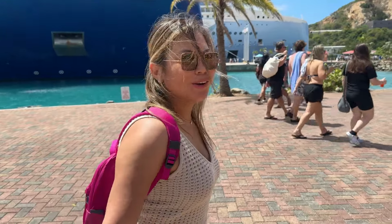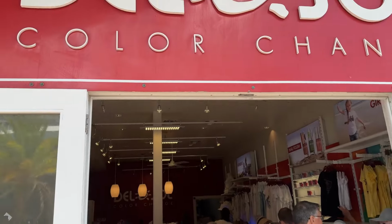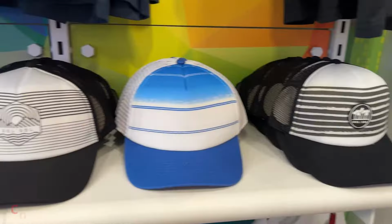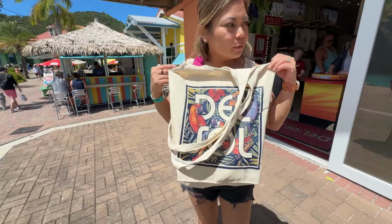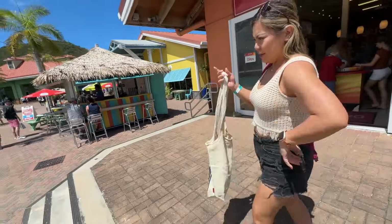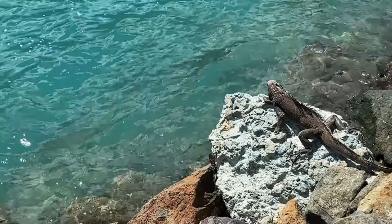And we are back here at our port. So we're just going to walk around and look for the iguanas. I'm going to actually chase them this time. Look, guys, check out this store, Del Sol. Color change shirts and some other stuff. Yes, accessories, and they change colors, even your skin. Oh, look at that iguana, just hanging out.